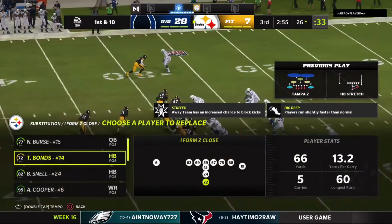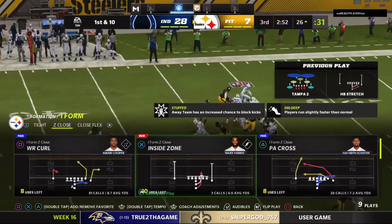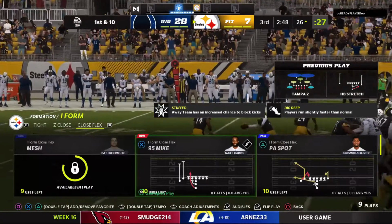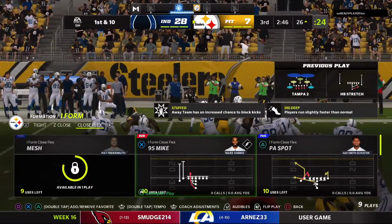So it's pretty simple, partner. You pick up a turnover, it sets you up in excellent field position. The last thing you want to do is go three and out in this spot. Yeah, they would have had to settle for a field goal attempt, but now they keep those touchdown hopes alive.